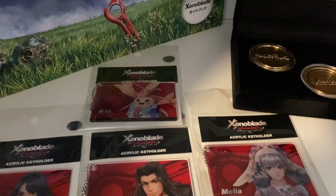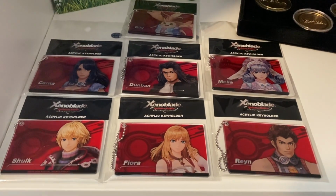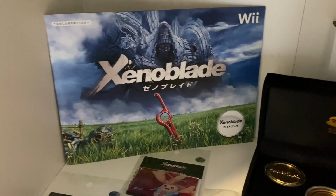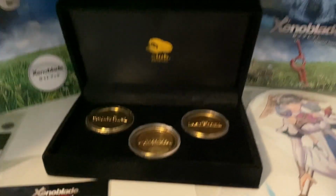Below that, we can see all of the acrylic keychains for Definitive Edition from Japan. Then behind that, we have a promotional brochure from Japan for Xenoblade on the Wii. Next up are these European exclusive Club Nintendo collector coins.